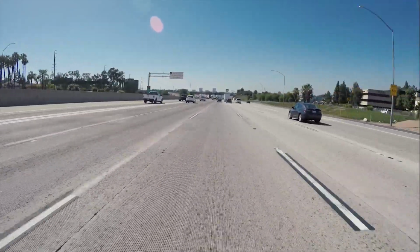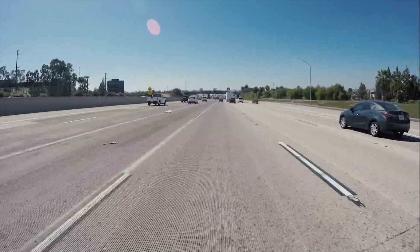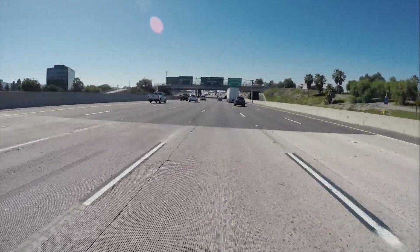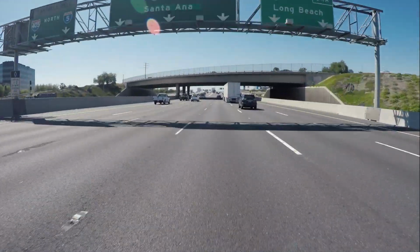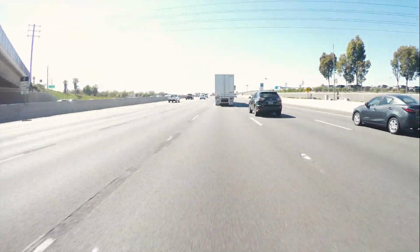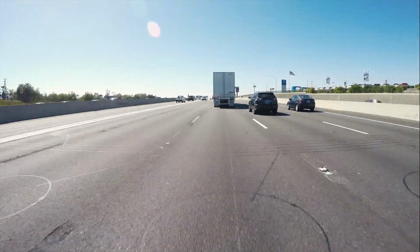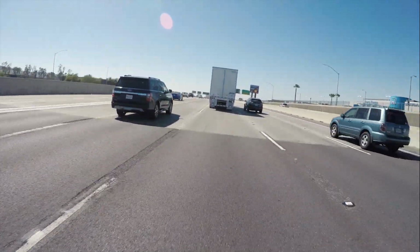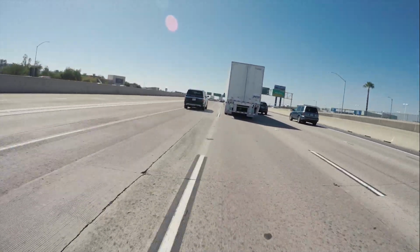Seems like I read somewhere there's 23 lanes of traffic in this interchange coming up where the I-5 and I-405 split. I see a truck wants to come over, rolling off big time now. Traffic's now coming up on the left. What he did, he missed his truck lane back there. He should have stayed there in that.